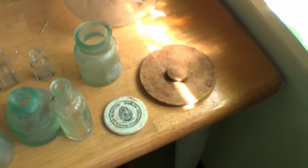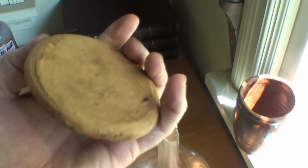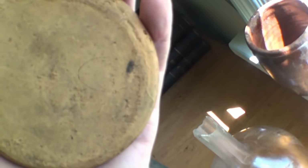And there's another redware piece. An early lid. And well, that stamp or something. Didn't notice that. I'll have to look at that. I don't think it is. I think it's just a mark in the pottery. But anyway, that was for a jar. Big wide mouth jar.